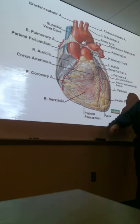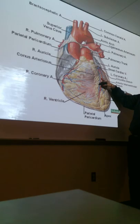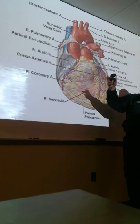All right. So the left main coronary artery is covered up here, but here it bifurcates down into the LAD and then the left circumflex. And then coming up over here, you have the right coronary artery, right marginal, and then the posterior descending, which comes off of there.